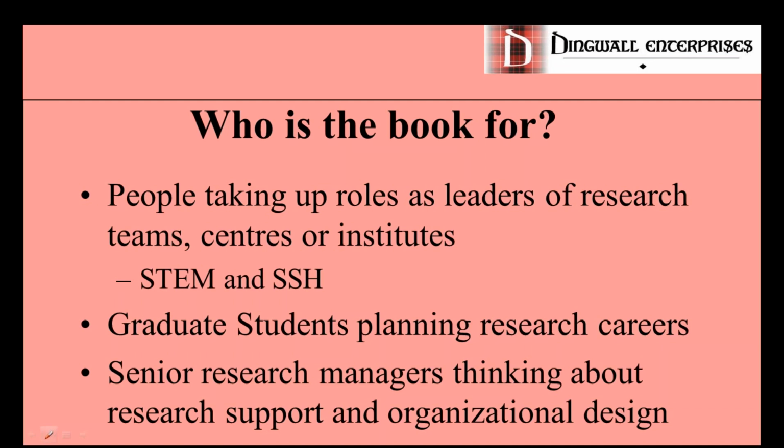And we also think it should be read, although we're not entirely confident it will be, by research managers at really quite a senior level. In Britain we would talk about pro-vice chancellors for research. In the States you might talk about vice presidents. Elsewhere you might talk about vice rectors. People in the senior management teams of universities who are trying to think about research support, who are trying to think about how to design more effective organizations for encouraging and developing high quality research in their institutions.